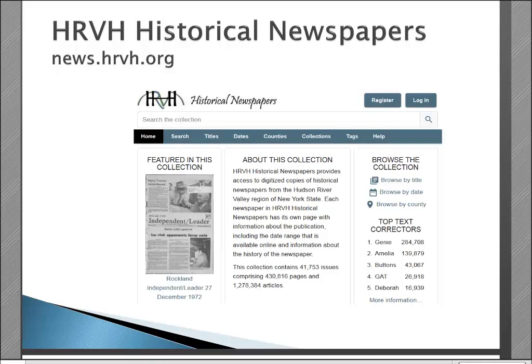I just want to say here, because you're looking at this screenshot, if you see the register and login buttons, nothing is behind a paywall. Users do not have to create an account to use any of the content on our system. Users can create an account and they are free, and it just allows them to do some more things, primarily save their search results. They can save and annotate and create lists and email them to themselves and things like that.